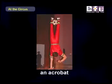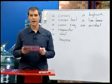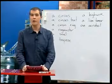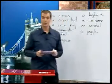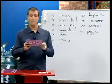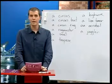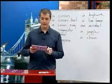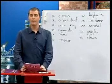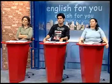An acrobat. An acrobat is a person who does difficult physical actions, such as walking on his or her hands. A juggler. A juggler is a person who can keep 3 or more objects moving through the air by throwing and catching them very quickly. And lastly we have a clown. A clown is a person who entertains people by wearing makeup, dressing in funny clothes, and doing funny things. Well, let's repeat all these words again.